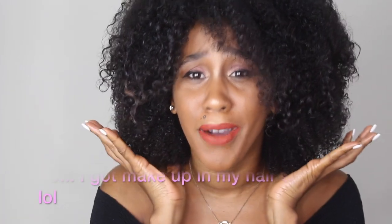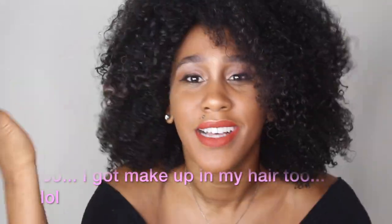You wanna see me struggle through my wash and go to get these results? Then stay tuned. Guys, this is how you know it's a bomb wash and go, because it's playful, you can play in it. Usually, my wash and go would be up here right now, and then I'd be putting it in a ponytail. But guys, look at this movement. I'm going to go ahead and get into the video.